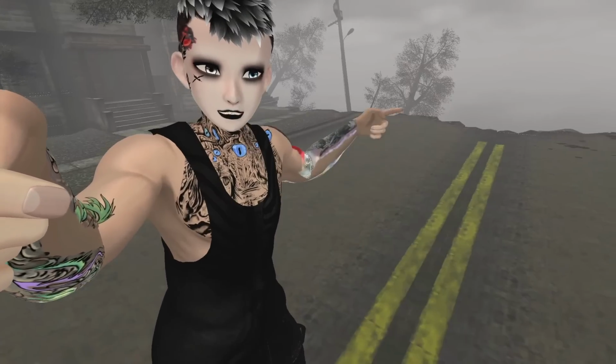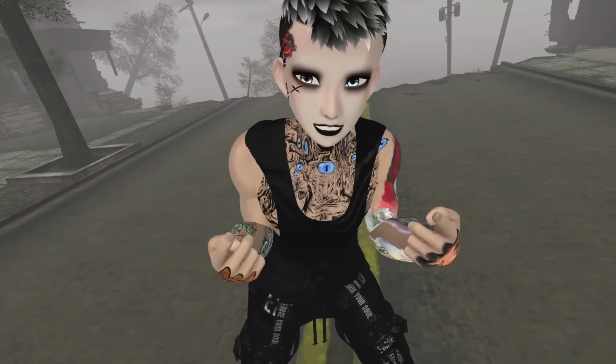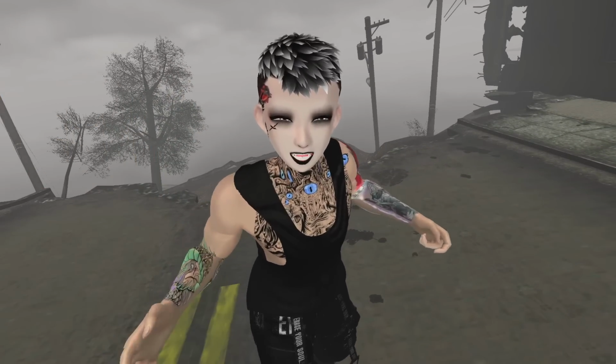Look, it's the crevasse. It's where the road breaks so that Silent Hill can keep you here and punish you before you leave. Look, isn't this cool? Look at this. Take my picture with it.